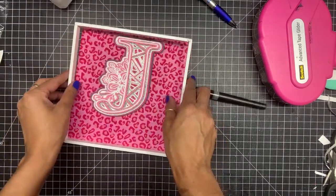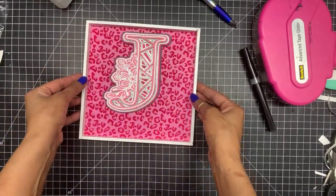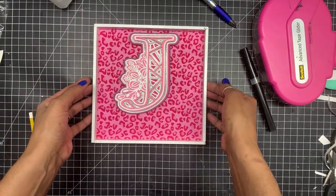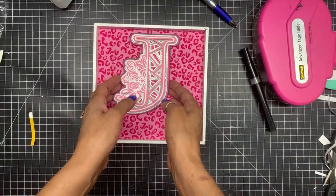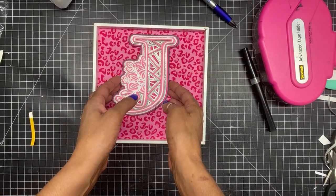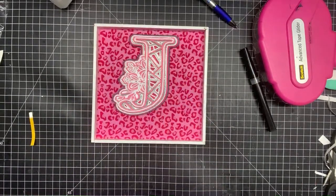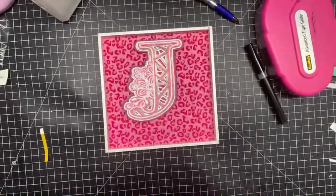Let me make sure I'm putting it. Ooh, I'm so glad I didn't put it down yet. Does that look good right there? Does that look like it's in the middle? For some reason, it doesn't look like it's in the middle.